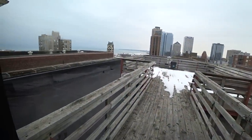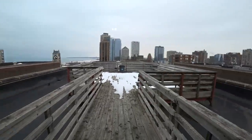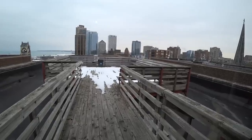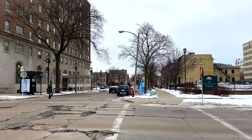So pretty good view. That building's in the way, but you can totally see the downtown area in its fullest. And only give you so much of the roof to walk on. All right, tour is over, time to go for a walk.